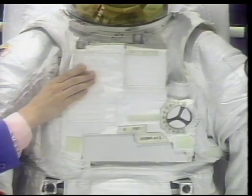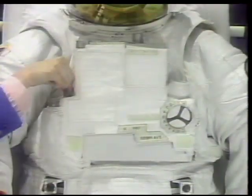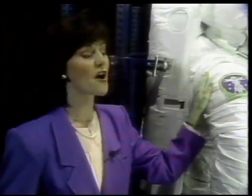The display and control module is mounted to the hard upper torso and contains all the displays and controls that the crew member needs to operate the primary life support system. This is the primary life support system and the heart and soul of the EMU. It's mounted to the back of the hard upper torso and provides the thermal and environmental control for the suit.